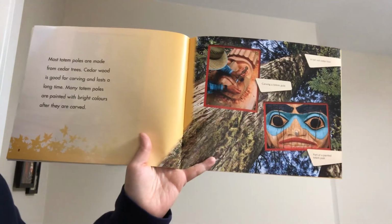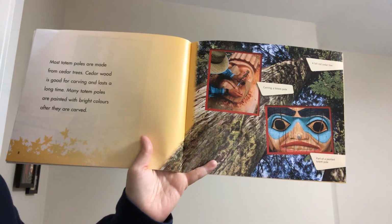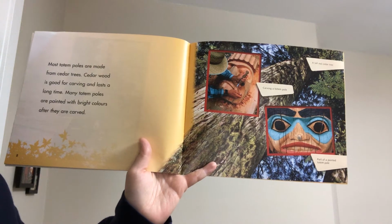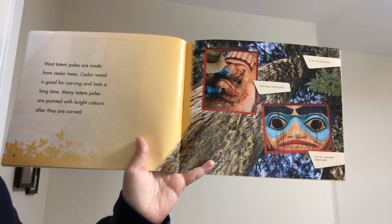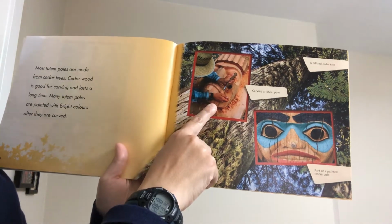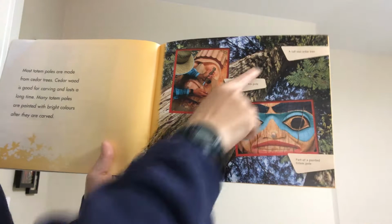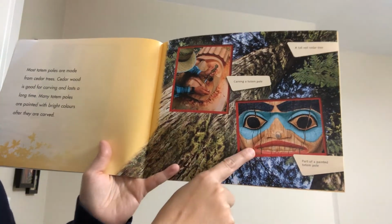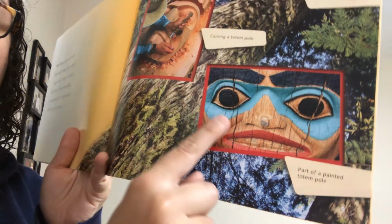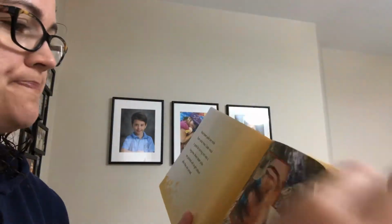Most totem poles are made from cedar trees. Cedar wood is good for carving, and it lasts for a very long time. Many totem poles are painted with bright colors after they are carved. So here, there's somebody carving a totem pole, right? This tree here is a red cedar tree. Here's part of a painted totem pole. So you can see they use some bright colors like blue, there's black, there's red for the lips. Kind of cool, eh?